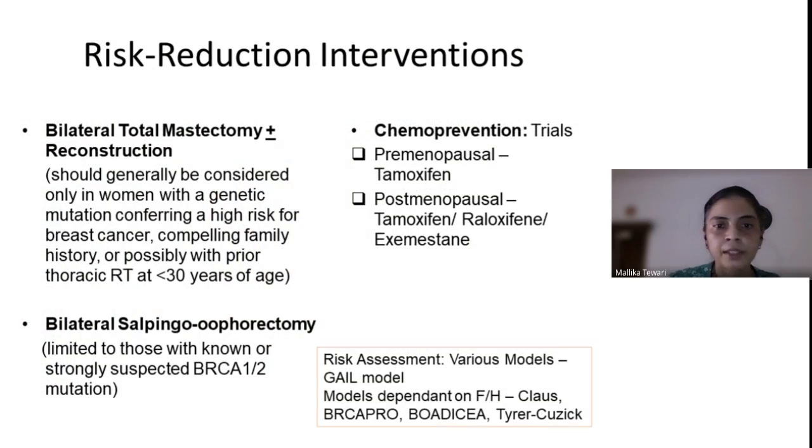There are various other methods of risk reduction, which we call risk reduction interventions. When there are certain drugs like tamoxifen, etc., they do have a role, but primarily risk reduction intervention would include a total mastectomy with or without reconstruction. But again, the risk doesn't drop to zero. There is still some amount of risk, and these patients have to be followed up for a considerable period of time.